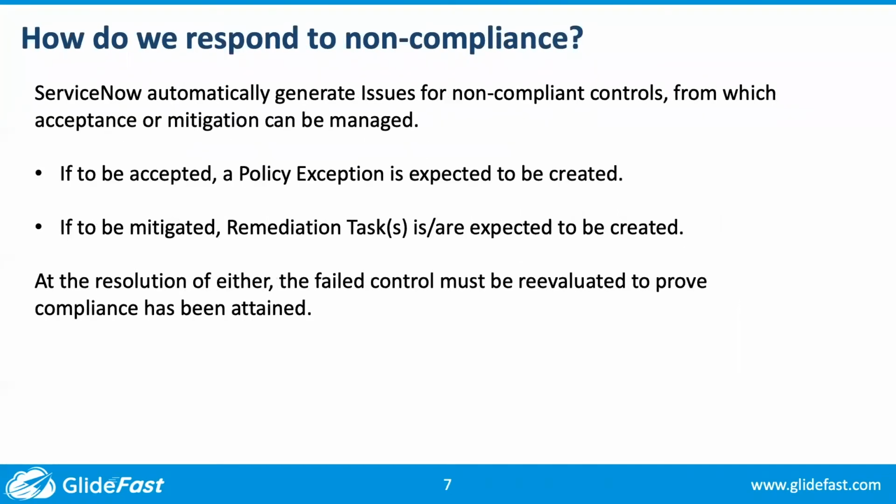Now, how do we respond to non-compliance? We talked about this a little while ago. If ServiceNow sees a control that is non-compliant, it will automatically create an issue. That issue has two different responses. You can either accept the fact that it's non-compliant, and if it's accepted, ServiceNow would expect that a policy exception record be created. Now, it doesn't manually do that because normally you would use a record producer in the service catalog to submit that. But I have seen clients actually automate that: if you click accept on an issue, it automatically creates a stub policy exception for you to then complete and submit into the system.